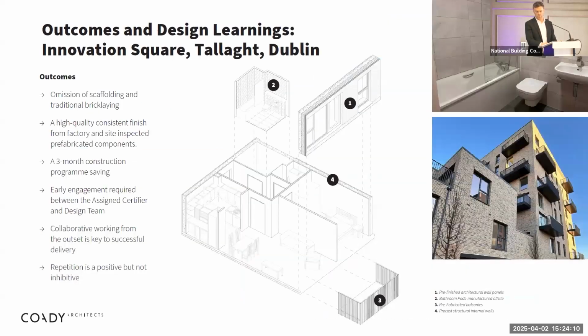So our outcomes were the omission of scaffolding and the traditional bricklaying, and it wasn't quite the omission of traditional bricklaying, which I'll touch on in a second as I go through some photographs. The high quality finish. So as I said, we used bathroom pods, and I think the benefit of having off-site tiling done in a factory setting where you have full lighting and a clean environment, rather than a tiler trying to fix tiles onto a wall when you've got a plumber coming in to fix something after, and you've got somebody sweeping out the hallway and people falling over one another.